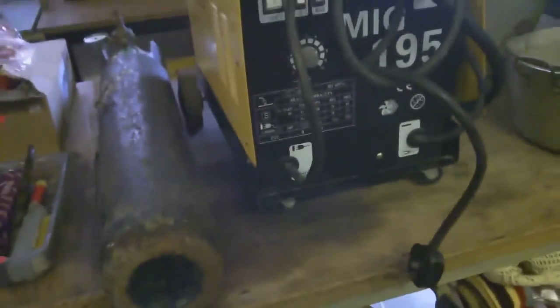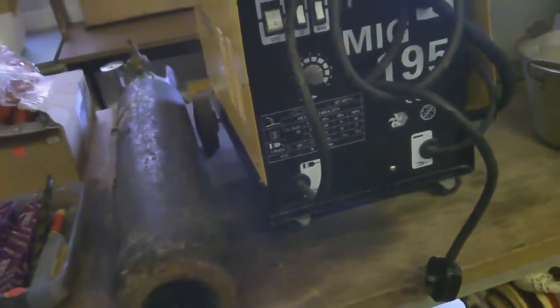There weren't so many other people floating about. Now I'm looking at this. Again, this is an item which has drawn my attention. It's got a name on it. It's got exactly what it is. I know it's a MIG welder. It's a MIG welder 195.